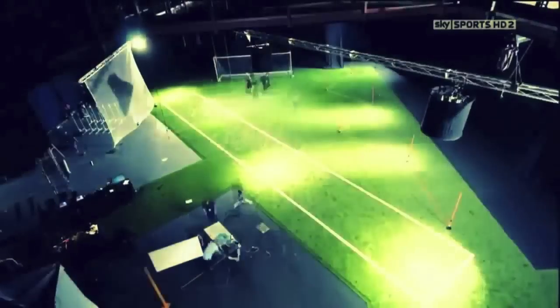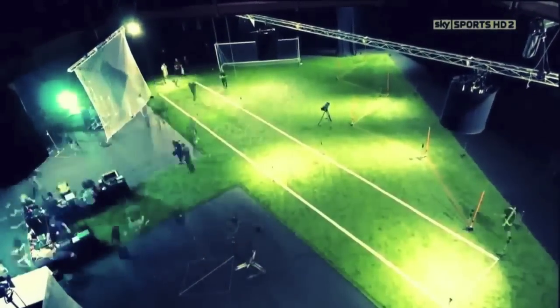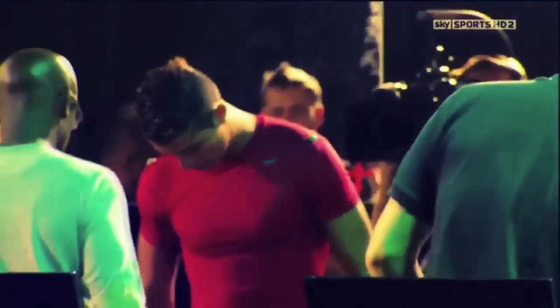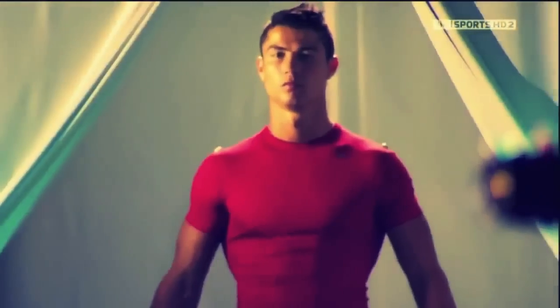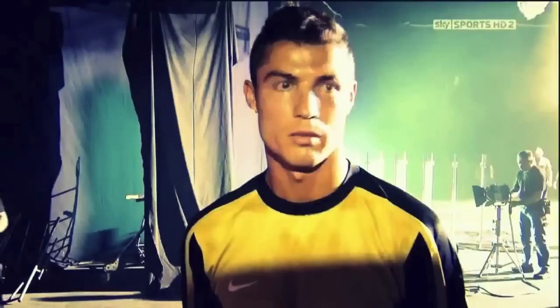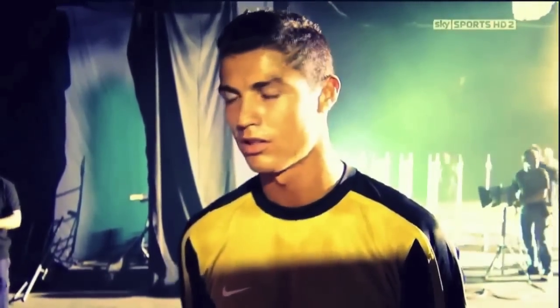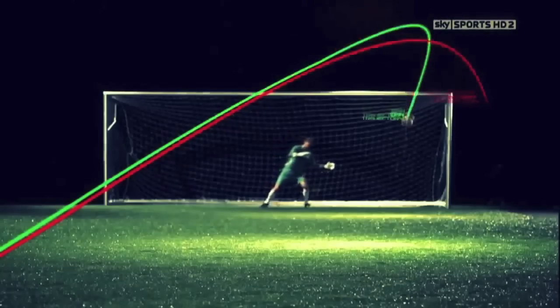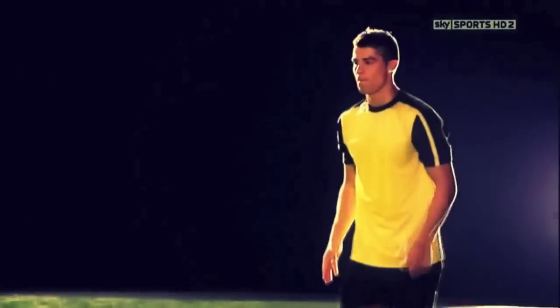To find out, he's come to this specially created state-of-the-art laboratory in Madrid. Here, in a world exclusive, sports science experts are going to forensically analyze what makes him such an efficient machine. Ronaldo will submit to an array of tests, each one designed to investigate a different strength in his game. It's amazing to see how my body works, so it's a fun, fun day. The results are revealing and often surprising as Cristiano Ronaldo is tested to the limit.